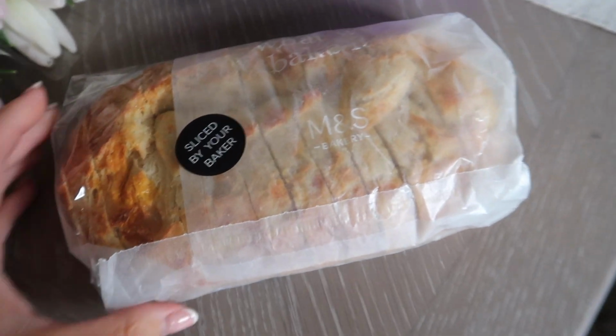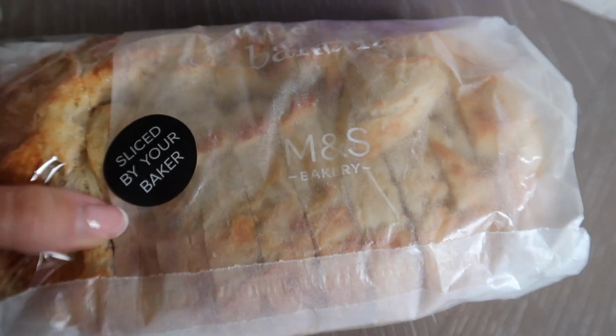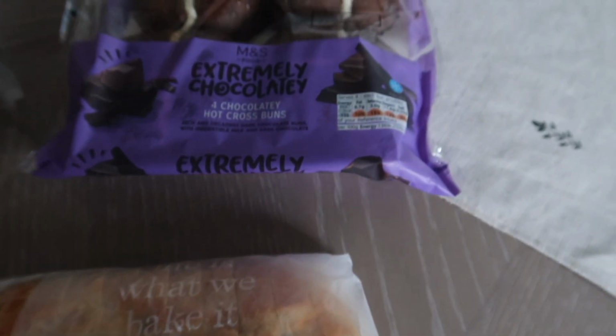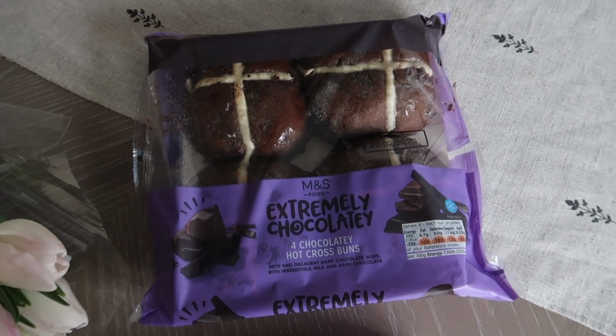And then for my lunch, this is a really unhealthy lunch by the way, it's this cheese cob that's already sliced. So I'm going to pop that in the toaster and have some cheesy bread with some butter on. And then for afters, I'm going to have an extremely chocolatey hot cross bun. How good do they look?